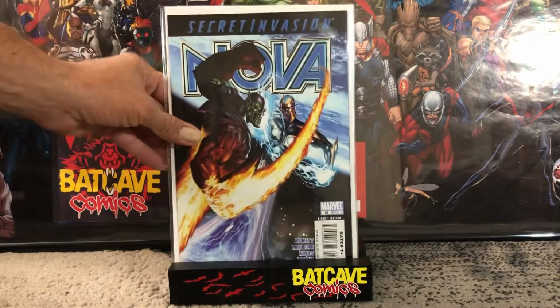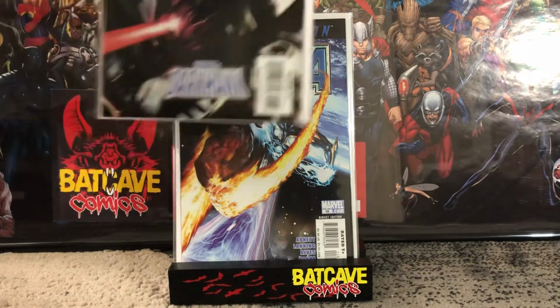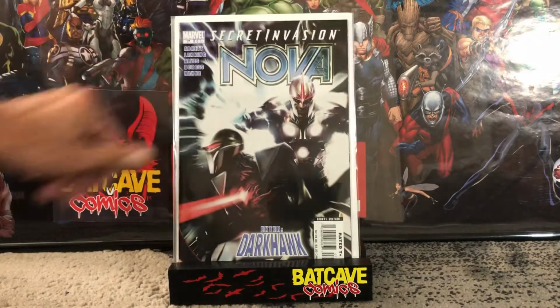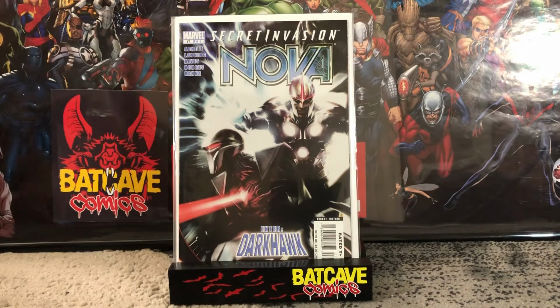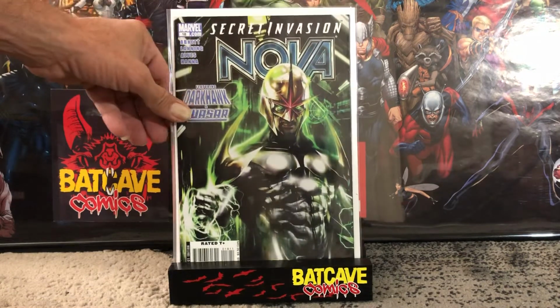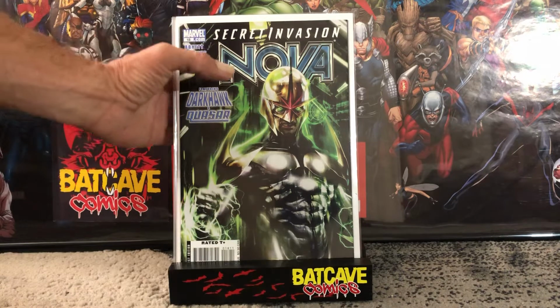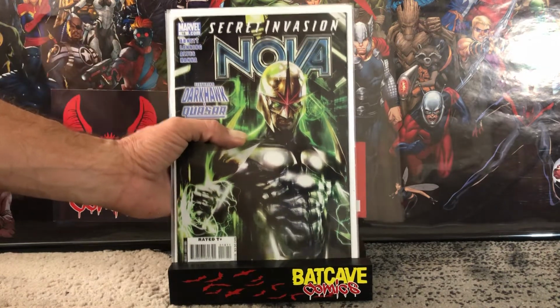Nova #16. Then the first cover art by Francisco Mattina, Nova #17. His work's just fantastic. And #18. Can't wait to see him at MegaCon this year. Starting to get some stuff ready for that.